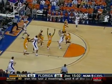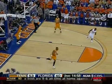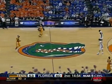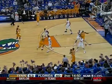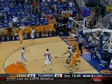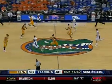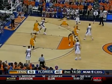Calathes, plenty of time on the shot clock, and the runner. Calathes has got 13 points. One of the few times today that Florida has been able to get the ball into the lane against this Tennessee defense. Tennessee's made 9 threes, but I think it's their defensive effort that's going to keep them ahead. Outside, Tatum can't hit. Parsons with the rebound. Florida had 13 second chance points in the first half, none in the second half.